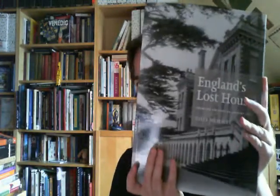Then I have England's Lost Houses, from the Archives of Country Life. So this is basically about old country houses that were pulled down or that were destroyed during the war, or they were pulled down for whatever reason. It's kind of sad to think that so many houses were lost and were destroyed. Really sad.